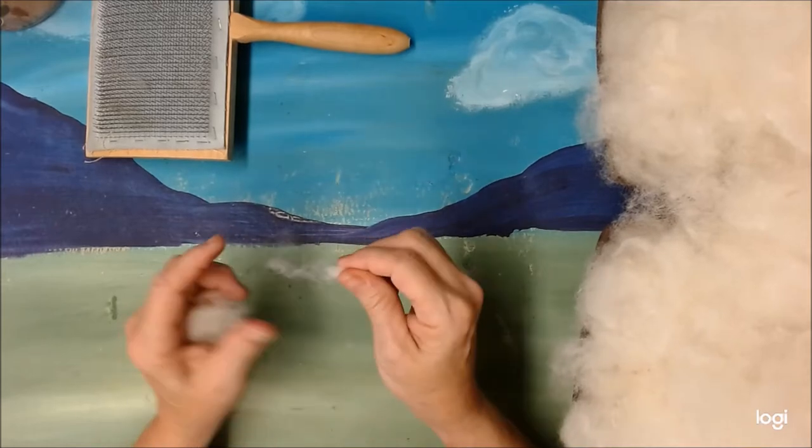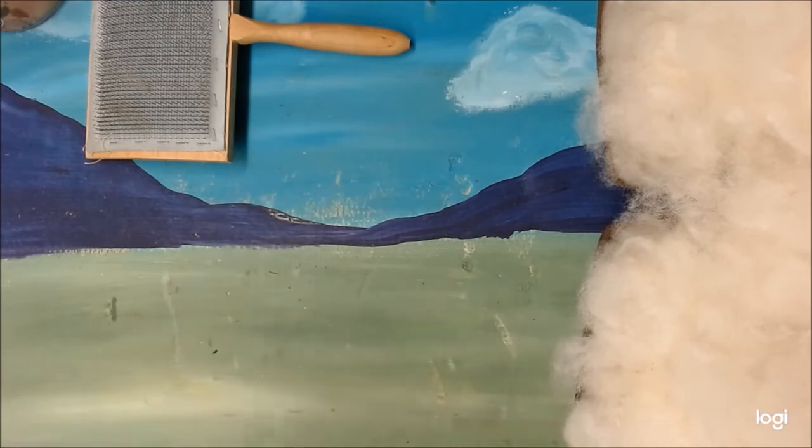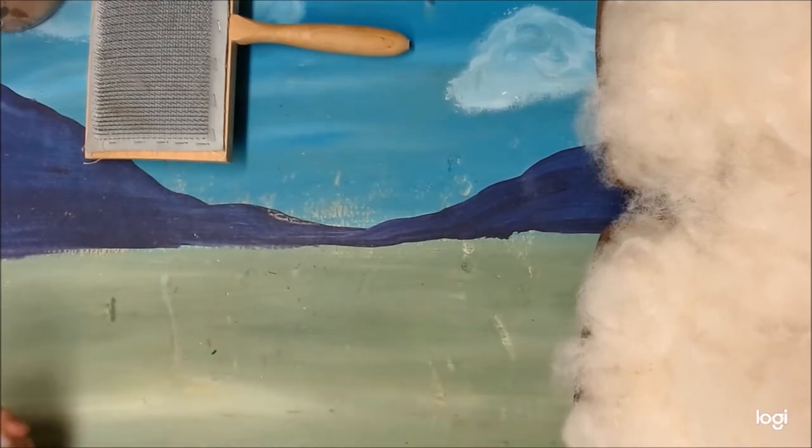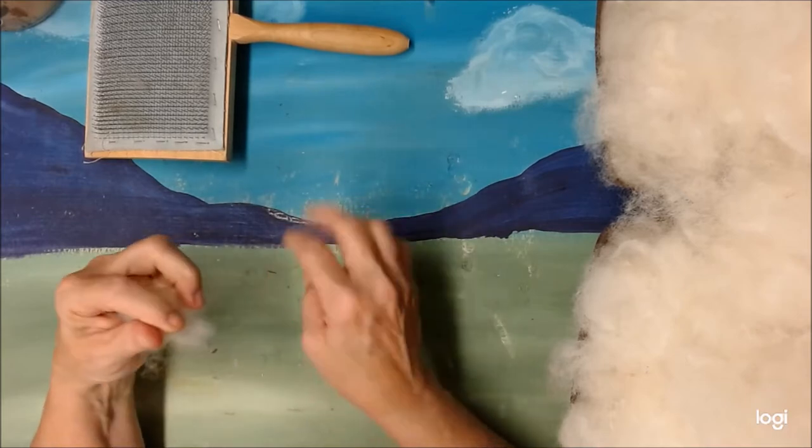Now, this is a second cut right here. When I encounter those, I'm just getting rid of them. And this fleece has had some, but not a tremendous amount of second cuts. So the shearer did a pretty good job.